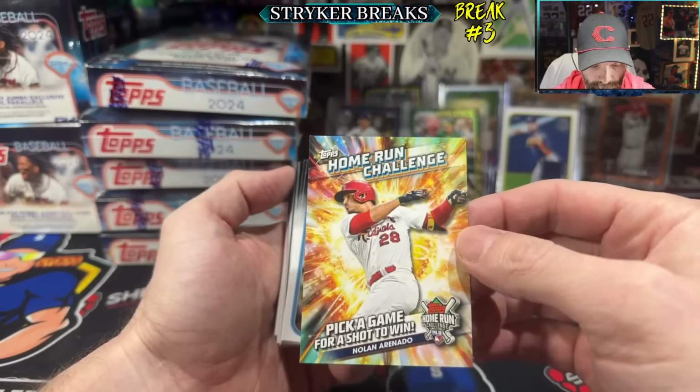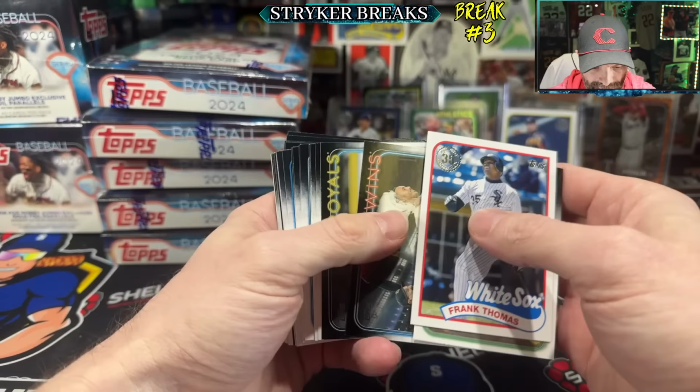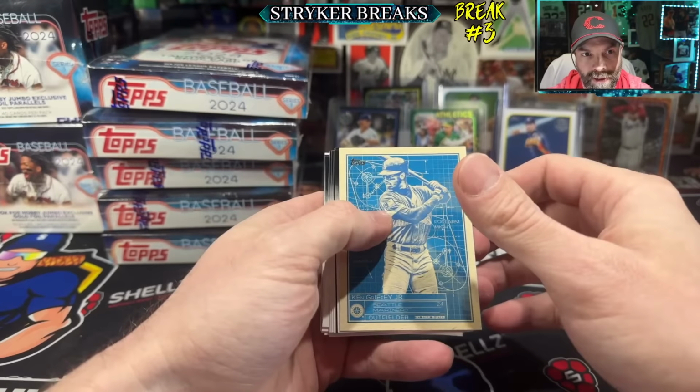Home run challenge, Arenado. I thought long and hard about it. I don't know what I'm going to do, if I'm going to get any. They're expensive. Less expensive if you pre-order them, but to be honest with you, I didn't really like the designs I was looking at. I wonder if Neo's in here, if he's got something to say about it. I'd like to hear what he has to say.